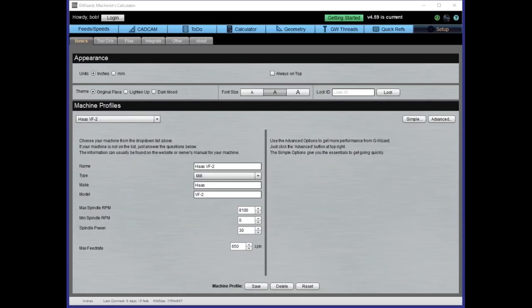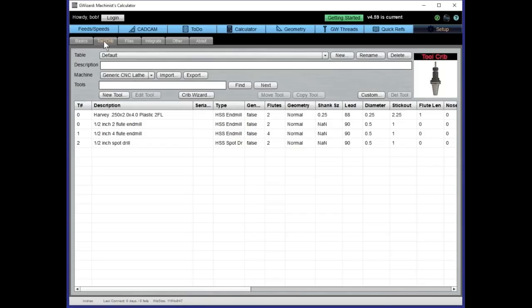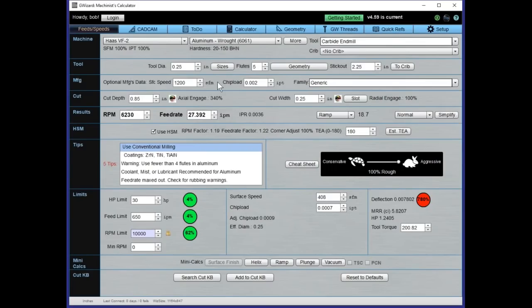Okay, let's see. Gary says, I work primarily with wood. I use an Amana tool to surface a flat side on a spoil board as well as resurface the spoil board. Couldn't come up with the information I needed. Wants to know if he should build a crib. You don't have to build a crib, although anytime I spend a lot of time creating a tool, I tend to want to put it in a crib so I don't have to type it in again.